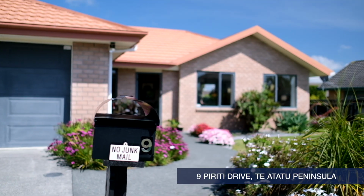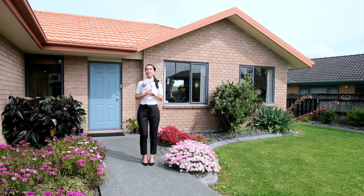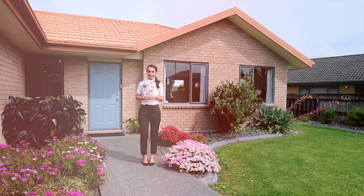Number 9, Piriti Drive in Te Atatu Peninsula. This is a beautiful family residence with all of the ingredients for an impeccable and enviable family lifestyle. Piriti Drive is one of the most highly sought after streets in the area. We're surrounded by meticulously maintained properties, and we're literally 400 metres away from beautiful coastal walkways with uninterrupted views of the Waitemata Harbour. So without further ado, come with me and let's explore the sun-drenched jewel of Te Atatu Peninsula.